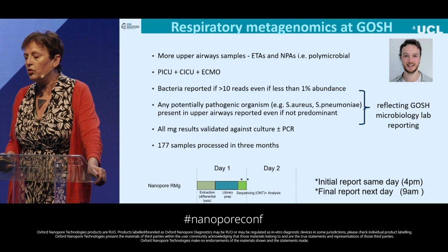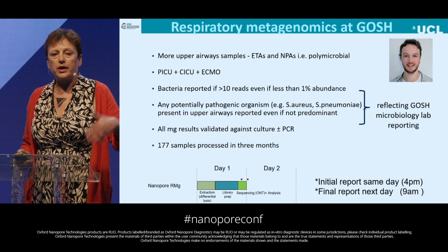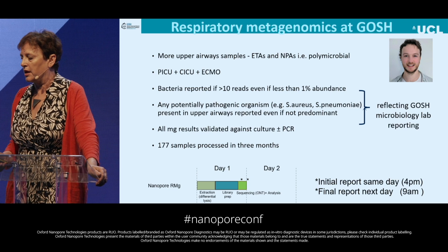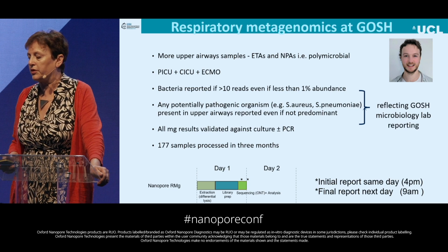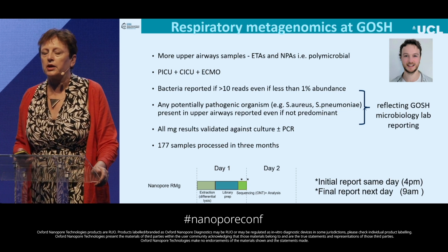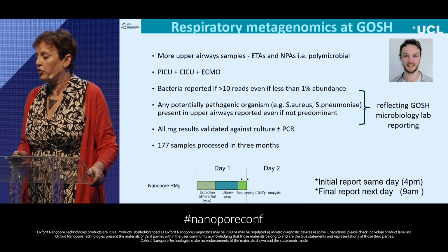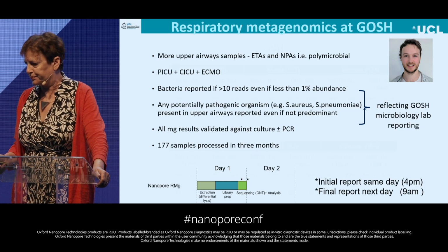We validated all our metagenomic results against culture, and we also used PCR, and even PCRs that we normally wouldn't use, we then tested anything that was positive by metagenomics by PCR. And we processed 177 samples in 3 months. As you can see from the workflow, the initial report was issued the same day. Having received the sample at 9 o'clock in the morning, the first report went out at 4 p.m. and the final report was the next day at 9 a.m.